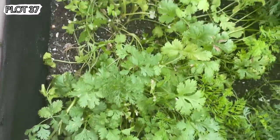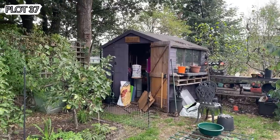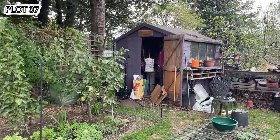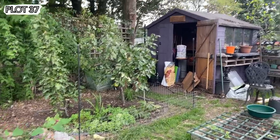Really, the last bed down this side is the carrot bed that we grew the coriander in, which I lobbed off all of the flower stems the other day. It seems to be coming back quite well. Carrots are looking fab, but they do have carrot aphid, which is a bit annoying. So I don't know how long they're going to last. And yes, girlies, we've done the full circuit. We're back to you.